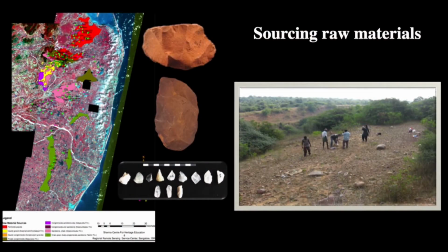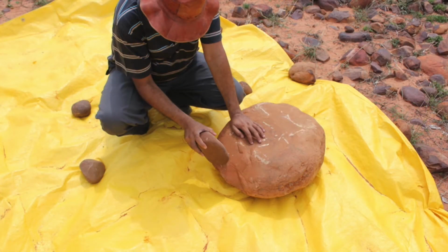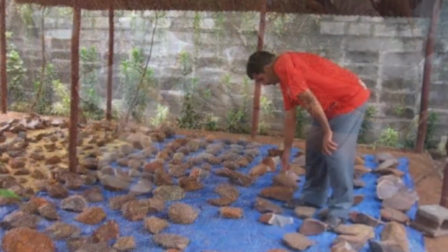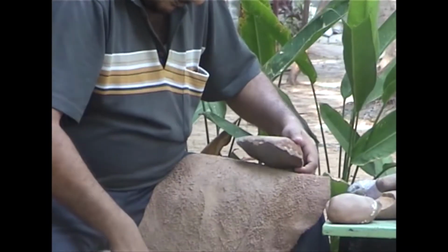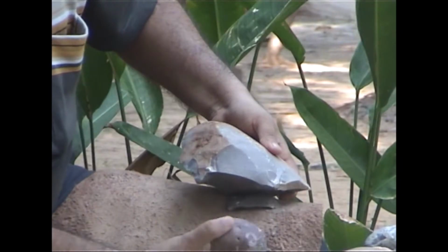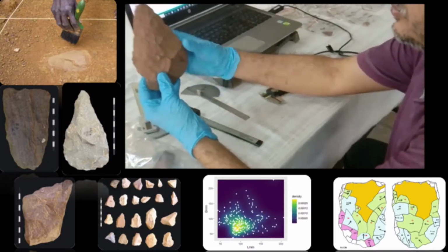We began with determining raw material sources and decisions made whilst selecting suitable cobbles and boulders amongst the infinite sources of quartzite clasts available. With strict experimental protocols and detailed recording, we replicated different ways in which cores were reduced to detach large flakes that were preferred by Acheulean hominins for biface manufacture. We replicated different strategies used for hand axe façonnage at Attirampakkam, deconstructing patterns of flake detachment.